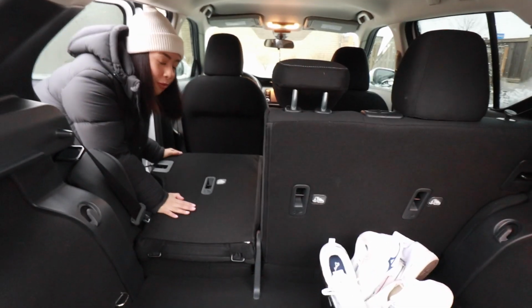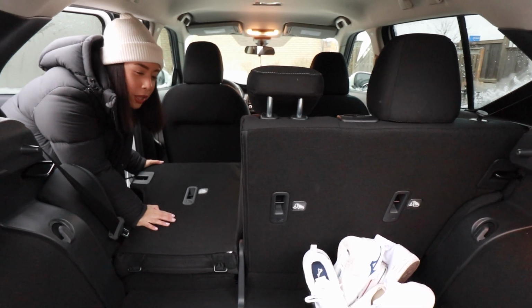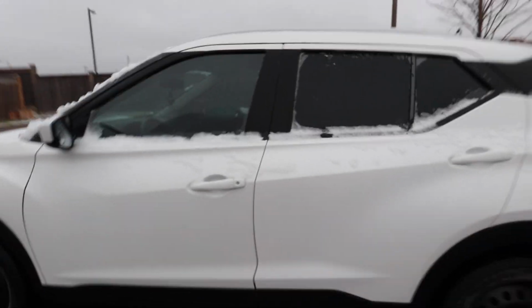You can put the chairs down. Both chairs go down like that if we want to fit something else. So that's one of the pluses that I saw about the car. So you have a lot of space to store stuff back here.